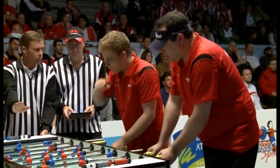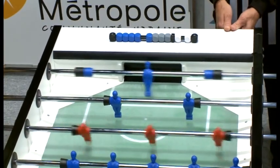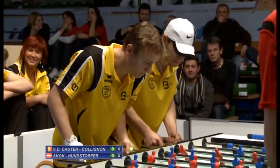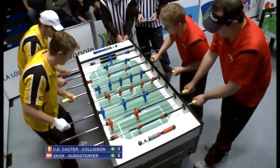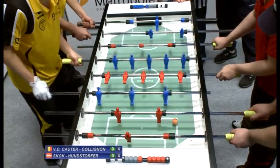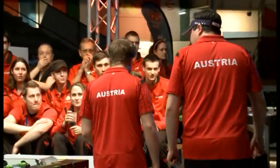HUNDSTORFER and SKOK trying to hold on here on their home table. Looking at it again. He took his time and then pounded the back of the goal to that far side. It's 4-4. Play. Collignon, pass attempt, he can't connect. Anton SKOK, the goalie, in possession of the ball, will use a second and final timeout.